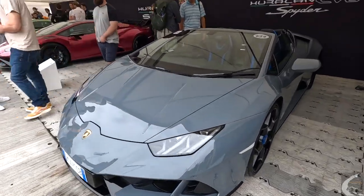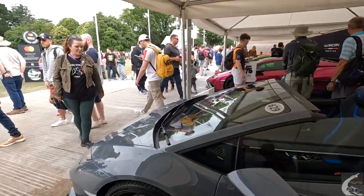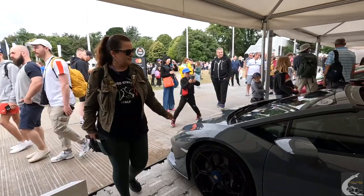I'm sure it's a fabulous car. It's a Huracan Evo Spider. It says so on the wall behind it. And it is a fabulous car, but come on. Supercars need to be bright colours, don't they?